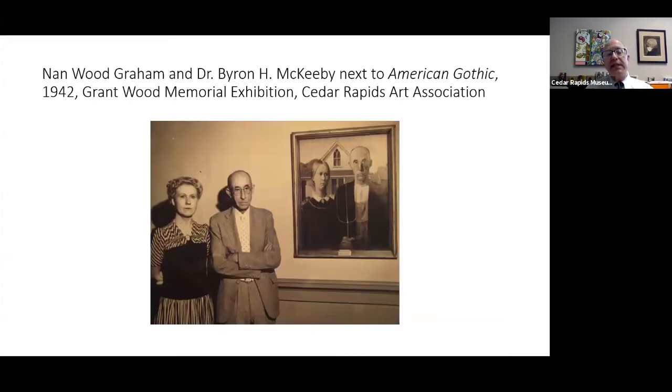He uses his sister, Nan Wood Graham, and his dentist, Dr. Byron McKeeby, as models. And you can see that in many ways they are very, very faithful representations. It's not a portrait of Nan and Dr. McKeeby. It's American Gothic. But he used real, live human beings as his models, and it becomes almost portrait-like, even though that's not the intention that Grant Wood had.